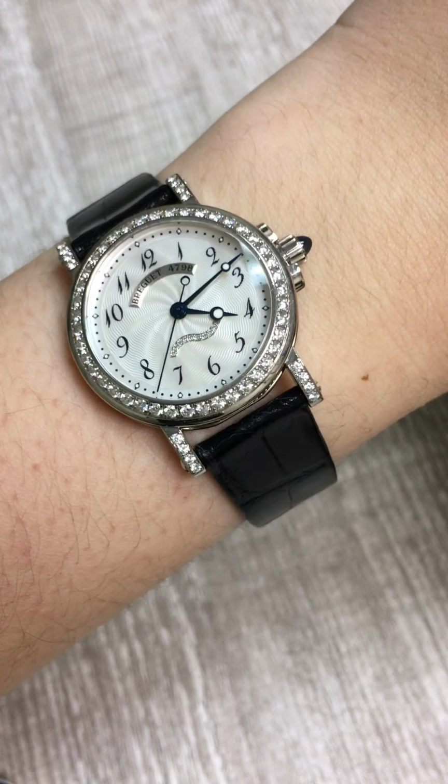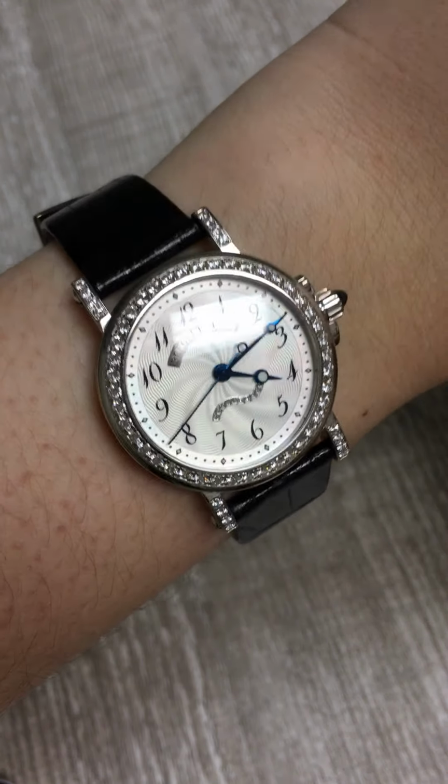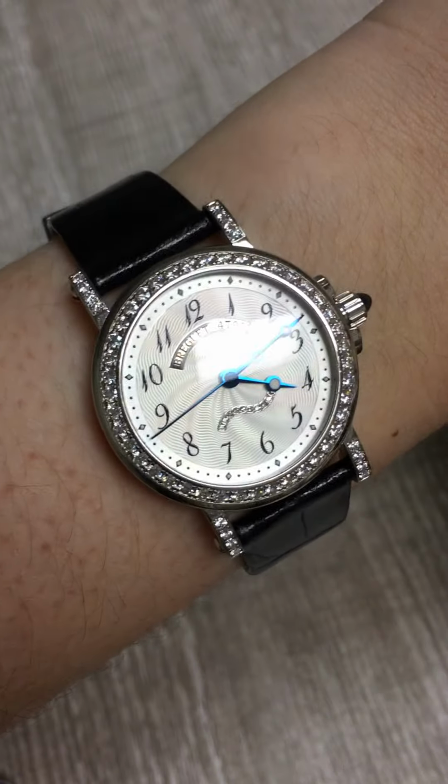Today I'm looking at this gorgeous Breguet Classique watch. This is a 30mm piece, which I think is a great size for an everyday watch, and it's an automatic movement, so that means you don't have to worry about replacing any batteries in the future.